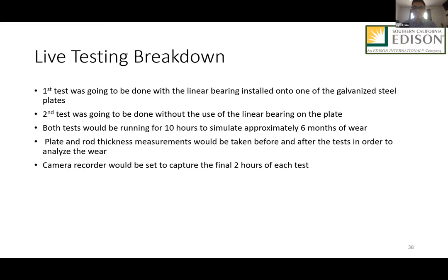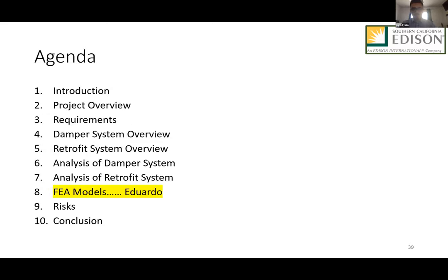If the rod or the plate did fail, just like it does out in the field, we wanted to be able to capture that on video to further analyze it and better understand how it is failing out in the field. Unfortunately, we were not able to proceed with the testing due to the pandemic situation. So we were not able to verify our retrofit solution. Thank you.